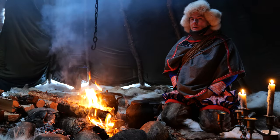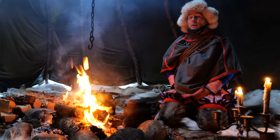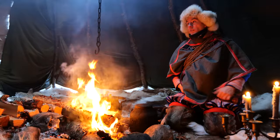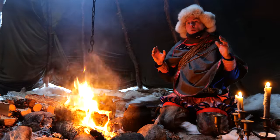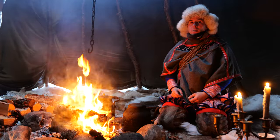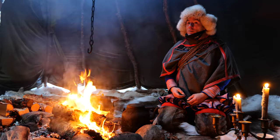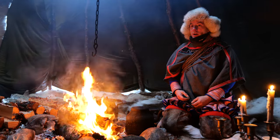The main reason why the Samis have used this kind of tent for generations is that it's very easy to put up. This one takes around 45 minutes. And a lavvu is also like all in one place. You have the kitchen here, you have the living room, you have the sleeping places. What we don't have is a toilet and water.